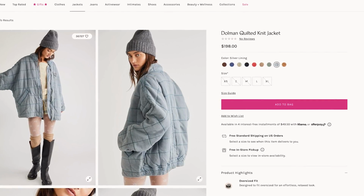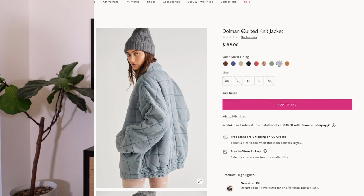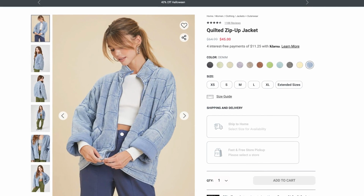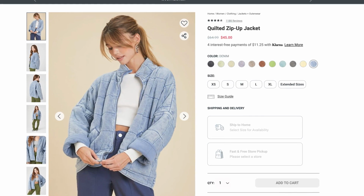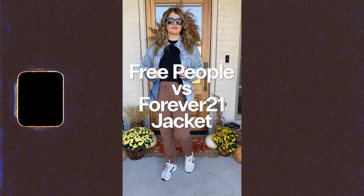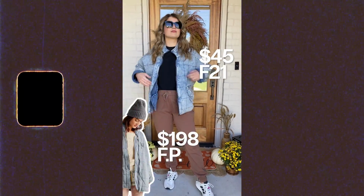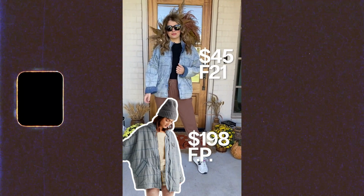It's kind of like a denim quilted jacket. I actually bought this one last year and wore it a ton, and then saw that it was back this year. It does come in other color options and is very, very similar to the Free People quilted jacket. It has that same elastic band around the bottom, around the sleeves. Fabric makeup is really pretty similar. I feel like the Free People one is a little bit softer, but otherwise, weight-wise and everything, so similar, and I have the medium in this one.